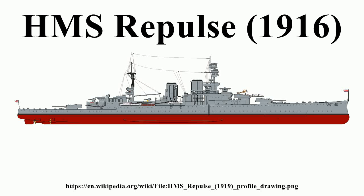HMS Repulse was a Renown-class battlecruiser of the Royal Navy built during the First World War, originally laid down as an improved version of the Revenge-class battleships. Her construction was suspended on the outbreak of war because she would not be ready in a timely manner. Admiral Lord Fisher, upon becoming First Sea Lord, gained approval to restart her construction as a battlecruiser that could be built and enter service quickly.